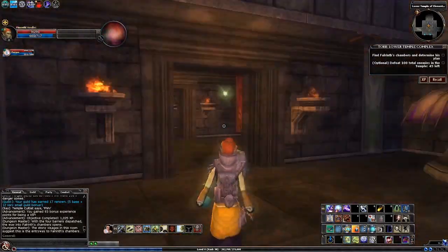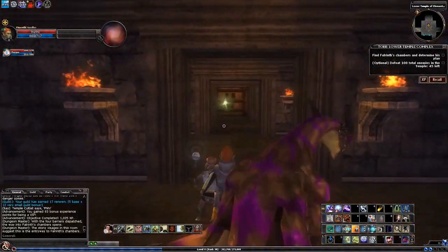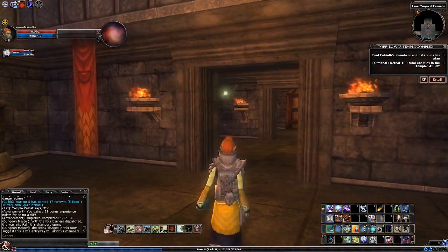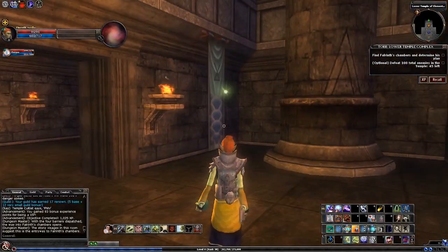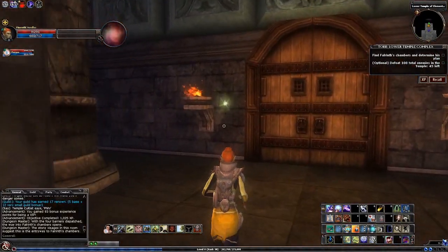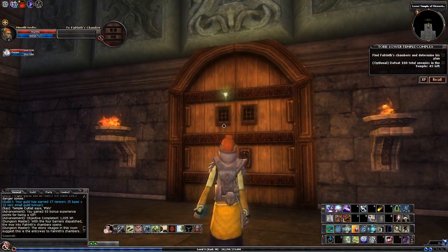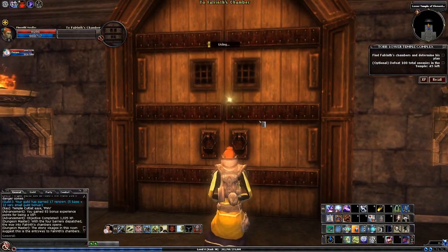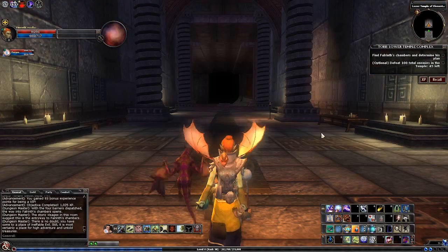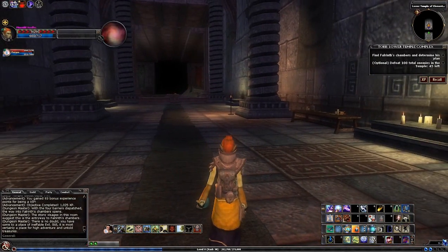Let's see. No. Well, I mean, they have banners for a particular element. There's fire. There is the water. Something's missing. Now we're getting ready for a boss fight.